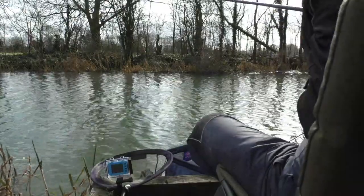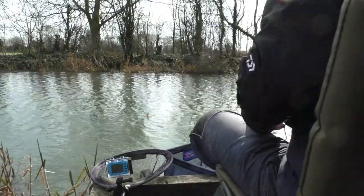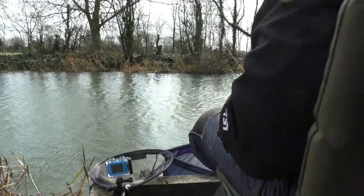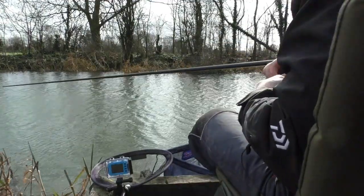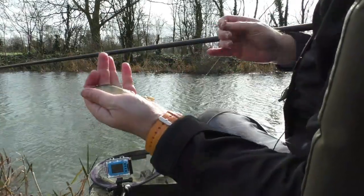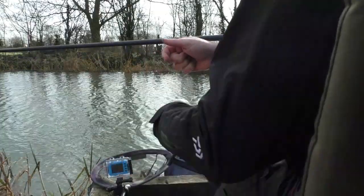That was a bit of, I hope, another perchy. So you could literally just catch one of these a chuck. You really could, and they're all getting it right in the top lip. But look, they're just absolutely fin perfect. Stunning little fish.